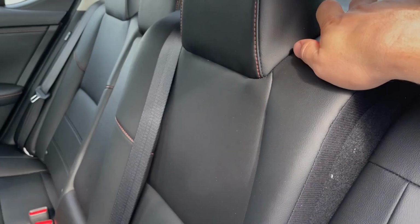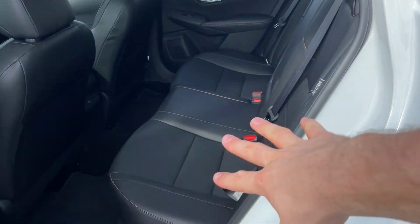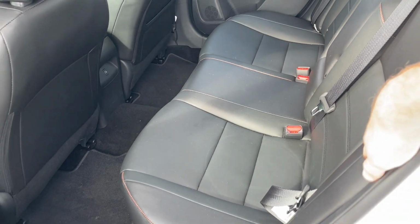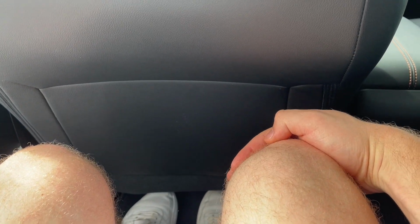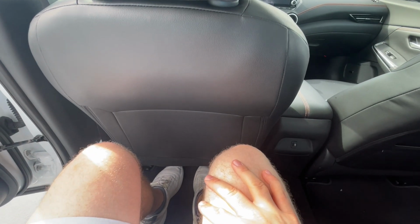By dropping down this seat, you can obviously drop down the 60 portion of that as well. We do have a Primatex leather seating in here as part of the SR Premium package. So that's what you're going to be seeing here. I can go ahead and show you how much legroom I have. Pretty decent here. My knees are not touching. I'm about 5'8" sitting in the back of this vehicle. So just to let you know, that is set to where I would drive as well.